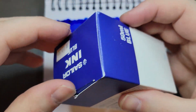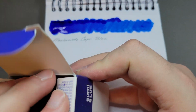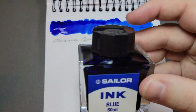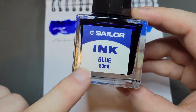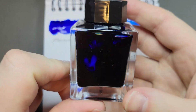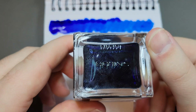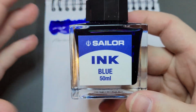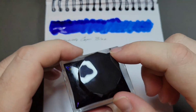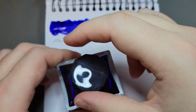It's in their gorgeous bottle that they put all their inks in, their Manyo inks and all that. This sort of square glass bottle. My sticker just happens to be a little off center there, but it's a beautiful bottle. You don't hear people talking about that at all. Beautiful Sailor bottle. And it's just their basic blue ink, but you'll see when I put this down, it does a lot of good stuff.